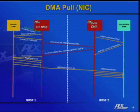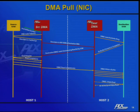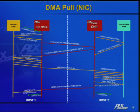When it gets to the destination, we might have to segment that 512-byte write into 128 or 256 or even 64, depending on the maximum payload size supported by the chipset at that end. And then we have the same handshaking as before with the receive completion queue write, the 0-byte read, and so forth, and then transmit completion queue message going the other way.